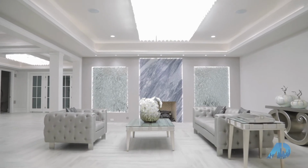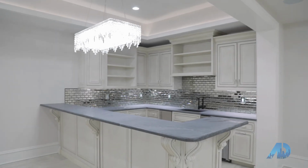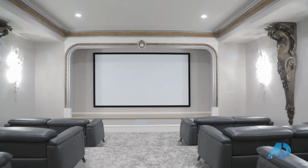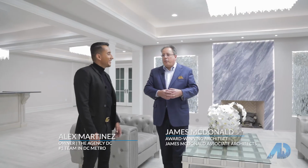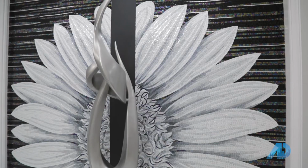We're here at the lower level. Clearly, it doesn't feel like the lower level. A lot to offer here, right? Yes, well, this is where we get to have some fun. Not only do we have this great rec room area, entertaining area with the bar and the game area, we have a safe room. We have a great exercise room with glass doors, and then right next to that we have a spectacular spa bath with, again, some beautiful mosaic tiles and just so well appointed.